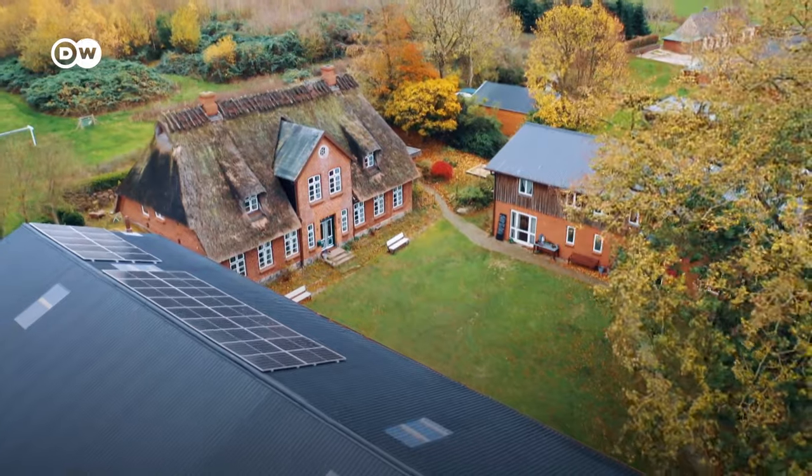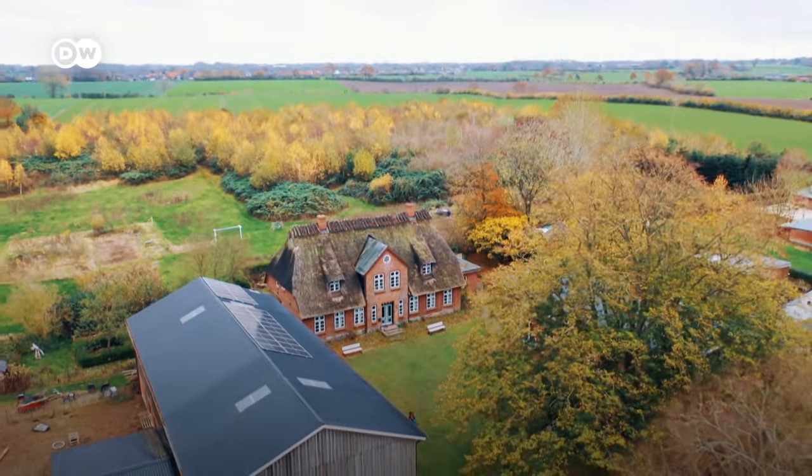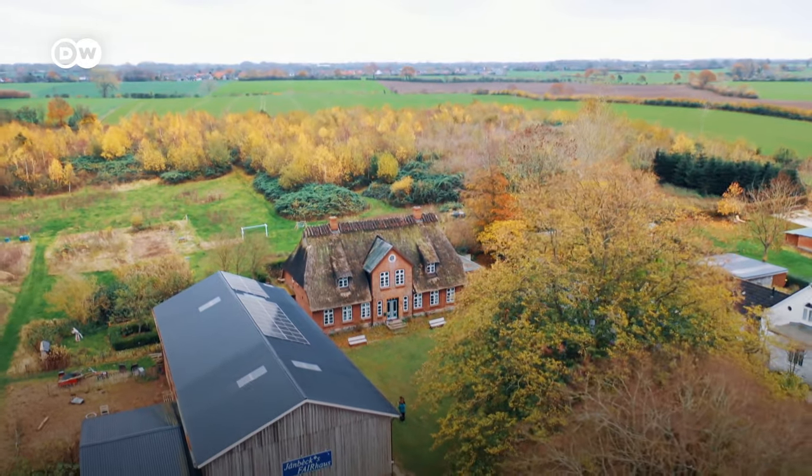Uta and Stephan hope more hotels will go down this road. They're convinced that every small effort helps in making tourism more sustainable.